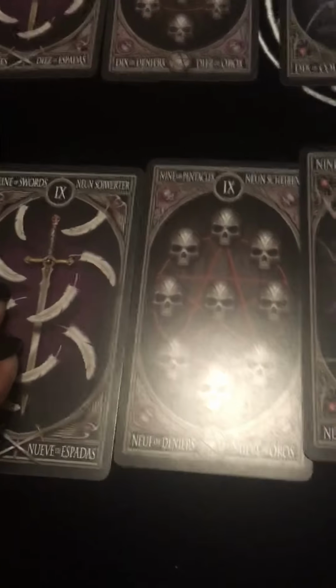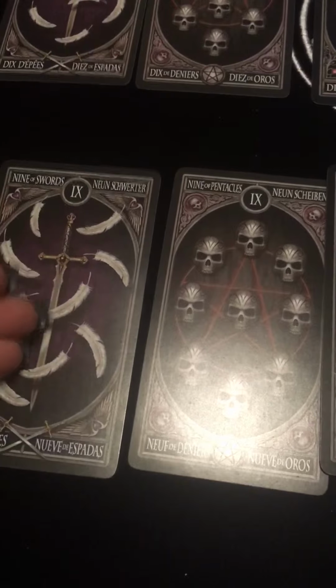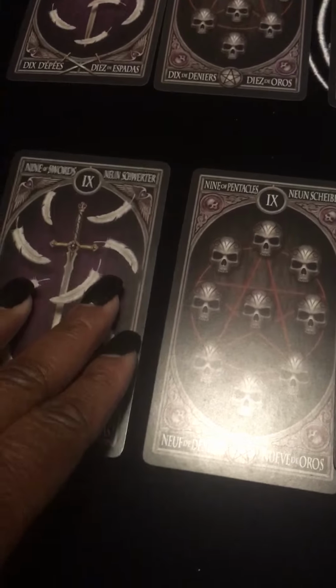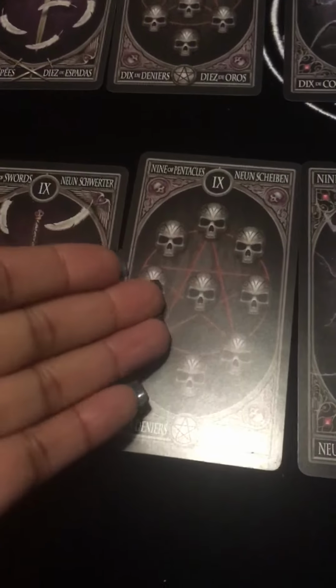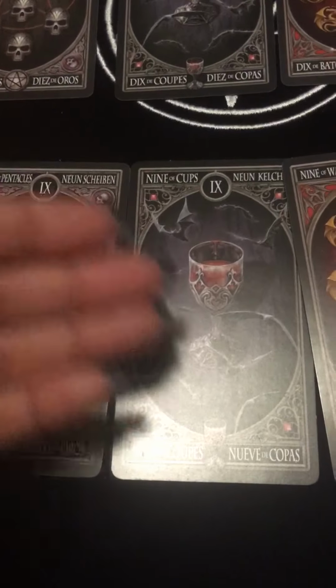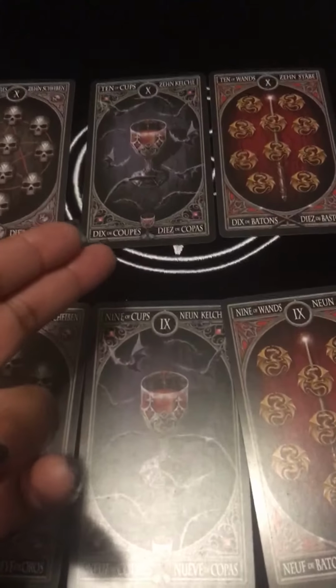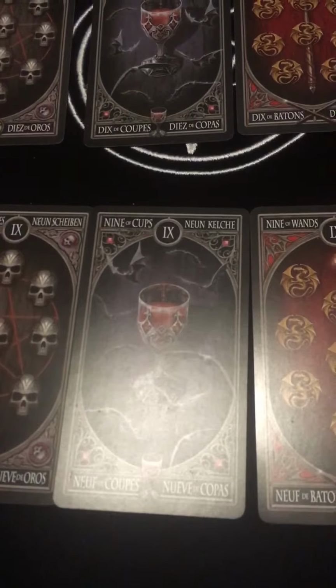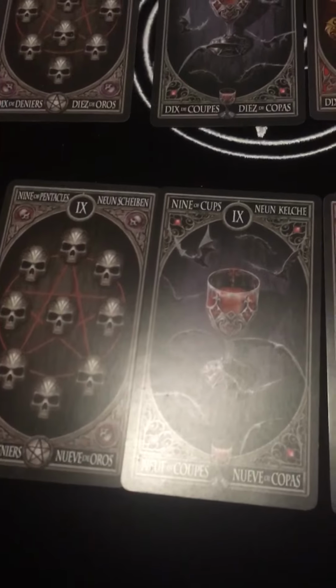With the swords, you get one sword with maybe 9 feathers, or 10 feathers on the 10 card. The pentacles, you just see skulls. The cups, you just see one cup, and it could have 9 bats flying around it, or the 10 of cups has one cup with 10 bats flying around it. The aces can have just one with a dragon-looking thing around it. So they all look the same. It's just the difference in the number of bats or skulls or whatever.